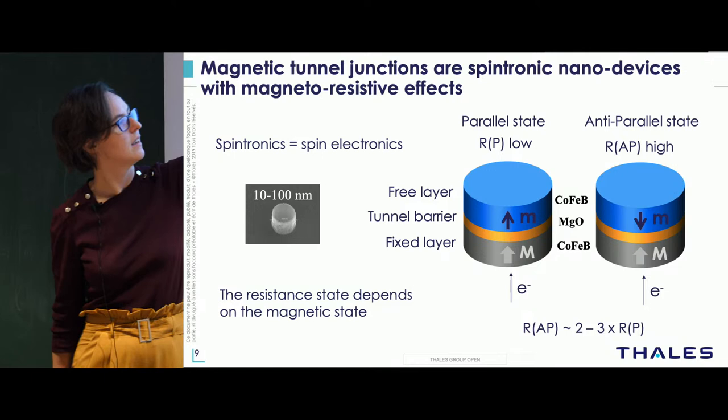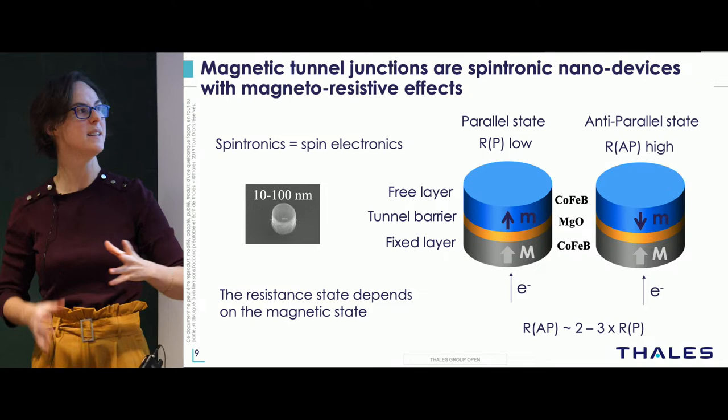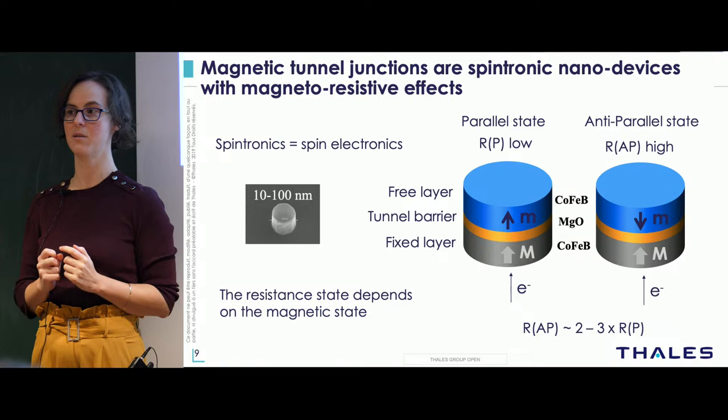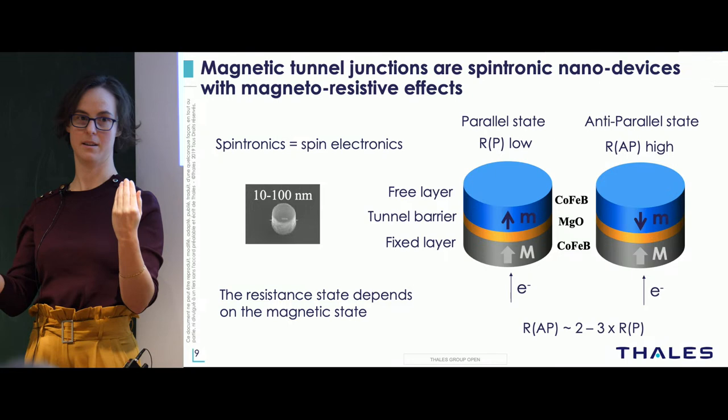And you see, it's like a sandwich of two magnetic layers and an insulating tunnel barrier in between, okay? And so with lithography, it can be made down to very tiny pillars that are tens or hundreds of nanometers. The record is 2.3 nanometers, I'm not sure, but it can be really very small. And what is very interesting is that the electrical resistance depends on the magnetic state. So if you have two magnets, they can be either in the same direction or opposite direction, okay? And this would give you different electrical resistance. So it means that you can read the magnetic state electrically, okay?